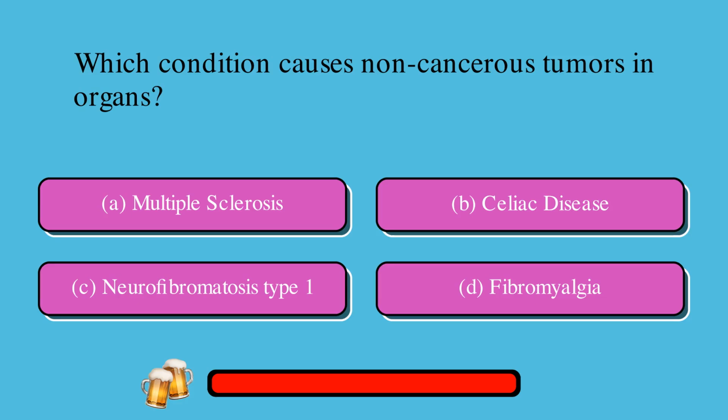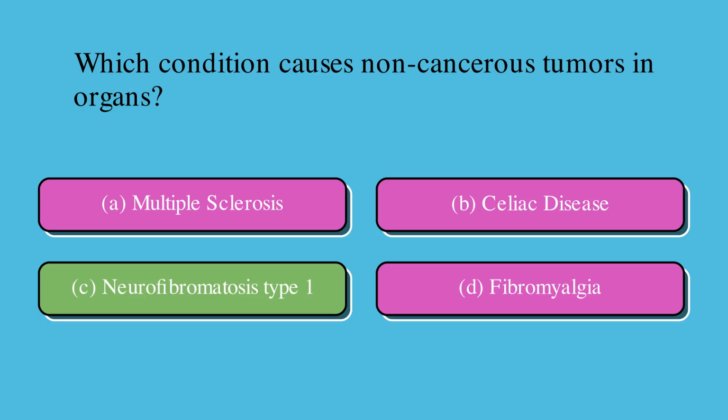Which condition causes non-cancerous tumors in organs? A. Multiple sclerosis, or B. Celiac disease, or C. Neurofibromatosis type 1, or D. Fibromyalgia. The correct answer is C. Neurofibromatosis type 1.